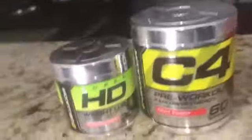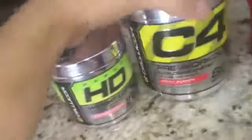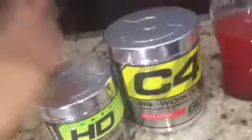Guys, now I'm going for my afternoon workout. So what I do is I mix 1 scoop of Super HD by Cellucor with a little bit of C4, which is their pre-workout. This is fruit punch and this one here is strawberry lemonade. I am obsessed with these, you guys.